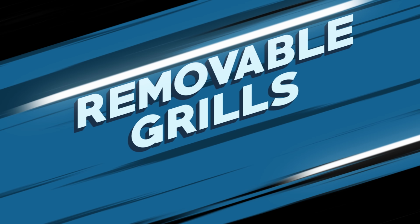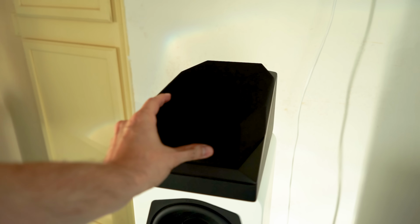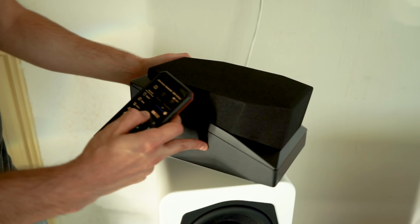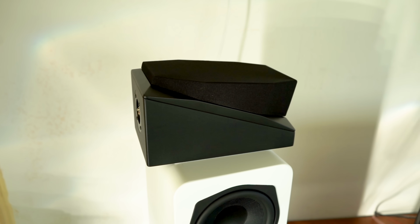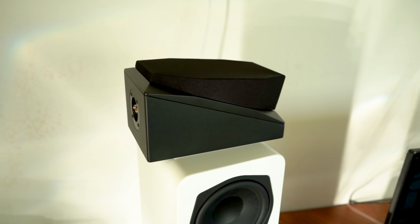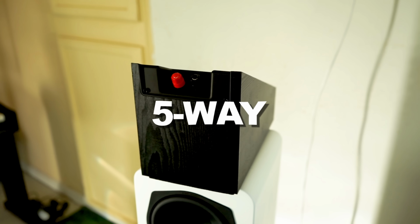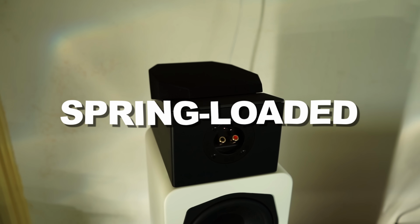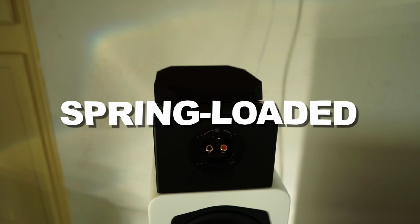Removable grills. Check, check, check, and check. But the AirMotiv A1 is the only one that comes with two styles: super thin flat grill and monster contour directivity control grill when it's being used to bounce sound off the ceiling. Interesting. Binding posts. R-41SA, 5-way binding posts. AirMotiv A1, spring-loaded binding posts. Ooh, yikes. I'm gonna have to ding Emotiva on that one.